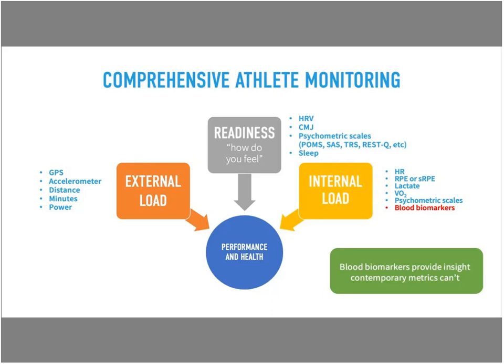Again, there are other technologies that can aid in providing some objective answers to these questions. Among these are heart rate variability, countermovement jump tests, a variety of psychometric scales which should be validated, as well as sleep quantity and quality. And then the last major component of comprehensive athlete monitoring is internal load, which can be thought of as how the body responds to the external load of training and practice. It's those physiological responses we're interested in measuring, and probably the most commonly utilized one, in part because it's readily available and easy to understand, is heart rate responses.